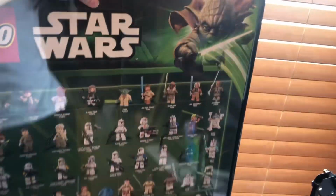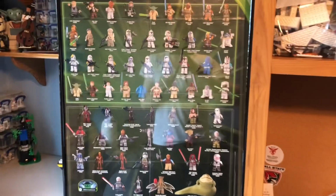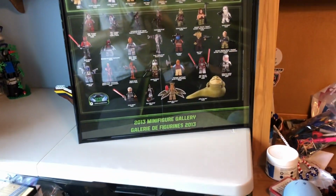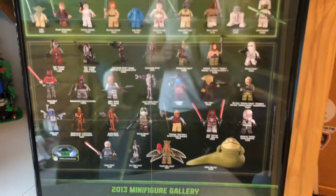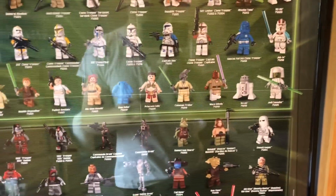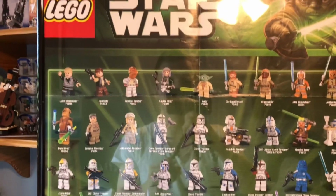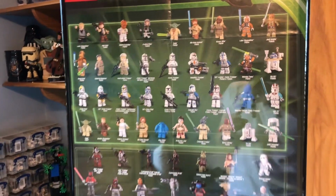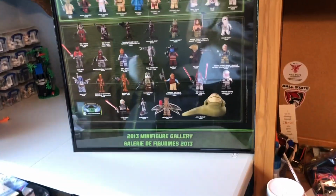My brother Joseph actually recently found this poster in one of his old sets, and this thing is absolutely amazing. It is the entire 2013 minifigure lineup. 2013, if you guys do not know, was probably one of the best years in LEGO Star Wars history. There were so many minifigures in different genres of the Star Wars universe that came out in this.